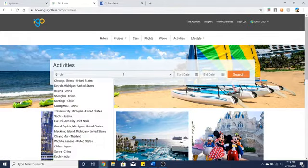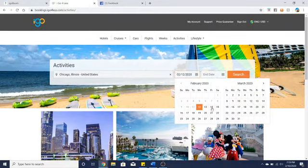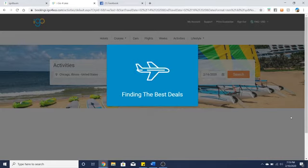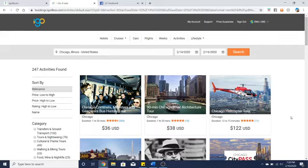So maybe you're looking to head out to Chicago for the weekend. So let's go look at what's going on in Chicago this weekend for some good deals. And while this is loading, if you guys are interested, go ahead and just put in the comments below interested in going or what you're interested in doing, and we can go ahead and check that out live.